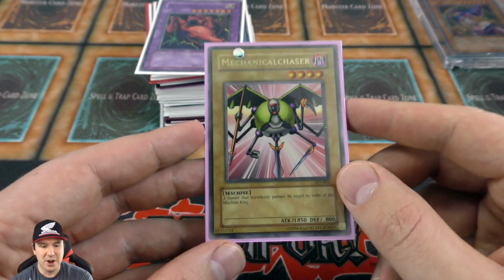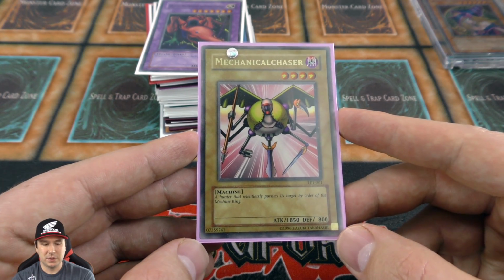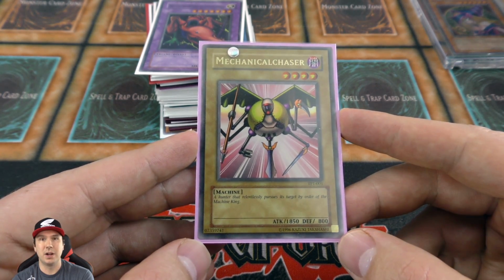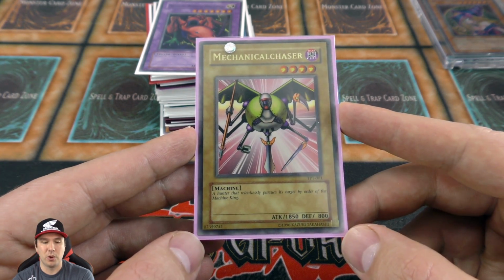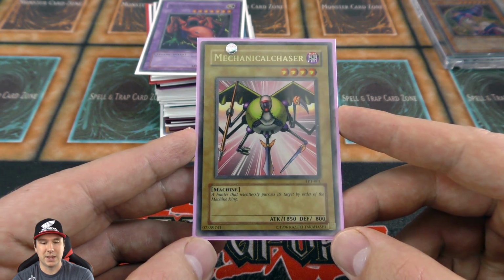So I don't know. I'm gonna mail it in anyway. I don't know what it's gonna come back as. A 7, whatever. It's damaged. I don't care. I want to keep it. I think it'll be worth paying the $8 to get this thing graded and just have it preserved. It's a really cool memory. It's probably gonna be one of my most iconic, if not my most iconic, pull that I'll ever have from a booster pack. An ultra rare TP1 Mechanical Chaser.